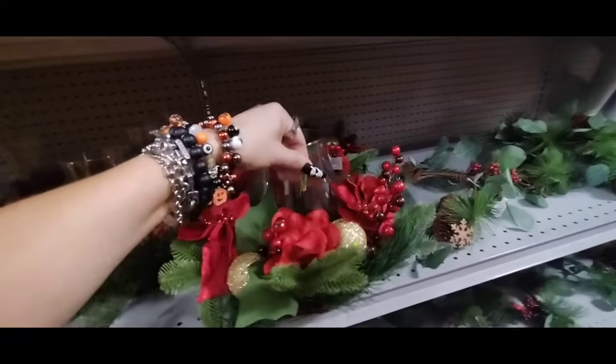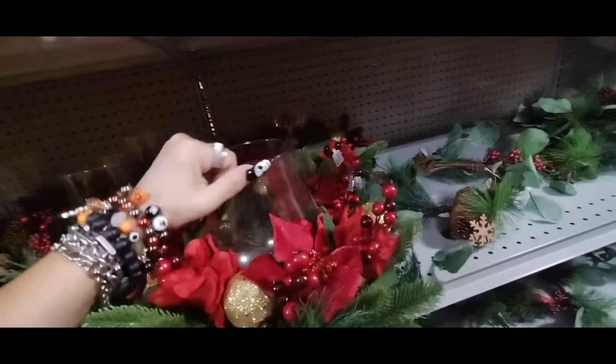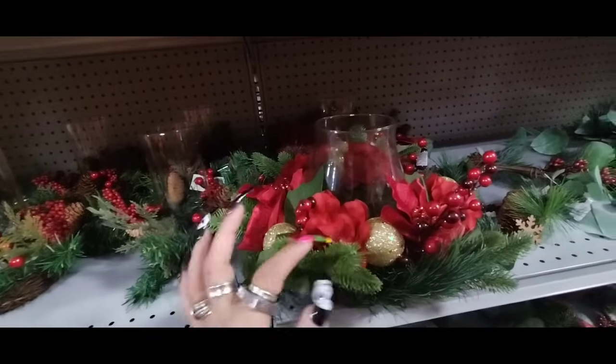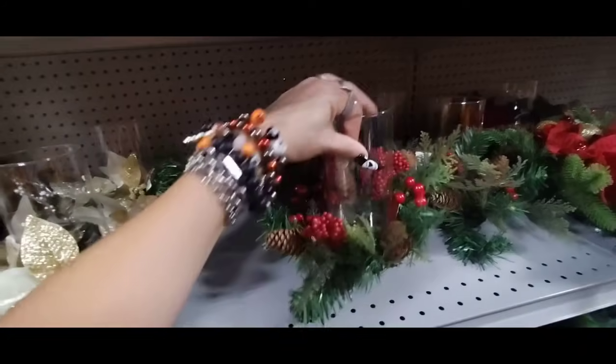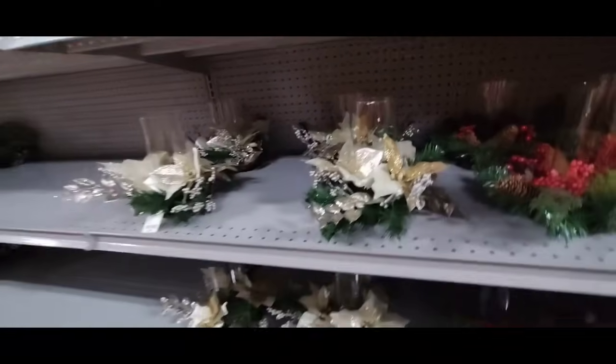And they also have these beautiful centerpieces, and this is with the red poinsettia, the grapevine on the bottom, $24.99, and then you have the glittery bulbs. You have a simpler version to hold a pillar candle. I mean, these both hold pillar candles, but this is a simpler version, $9.99. They also have the white poinsettia look. This is also $9.99. That's actually a pretty good deal.